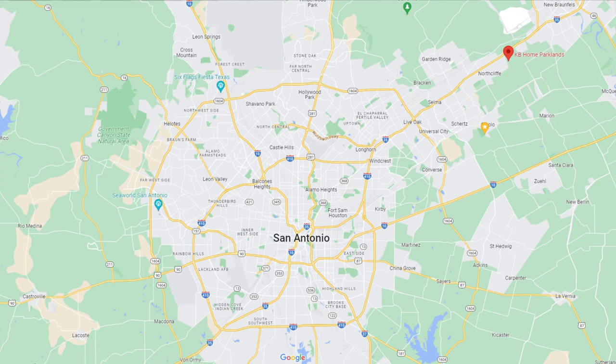Now, this community specifically is located right near I-35, one of the main interstates going north and south. If you go south, you'll get down to San Antonio, Texas, and if you continue up north, you will go all the way up to Austin.